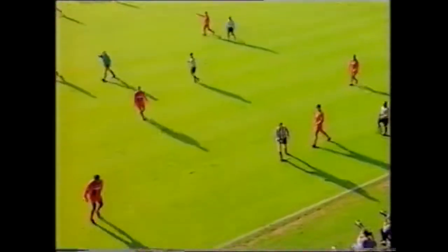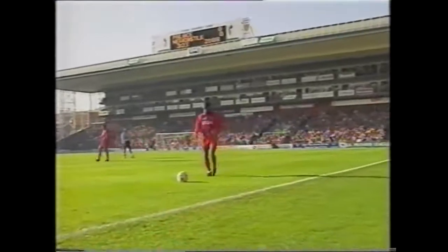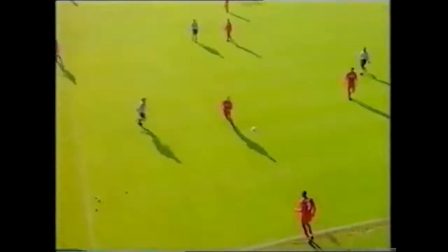Flags up. Well, they're applauding all round the ground. It's rather like a cup tie atmosphere today. Largely because the game is swinging so quickly from one end to the other. Gordon. Kitson finds Neilson. Well played by the left back.